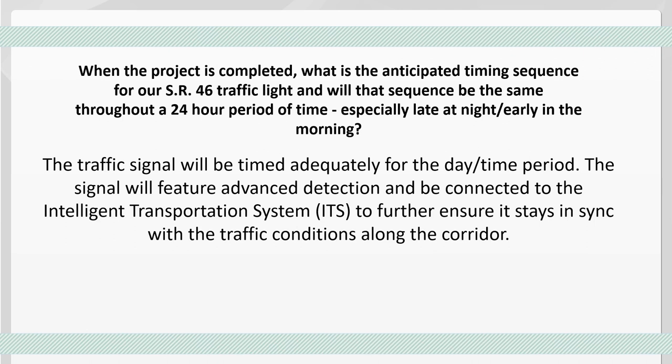The signal will also feature advanced detection to see if vehicles are queuing, and it will also be connected to the Intelligent Transportation System, or ITS, to further enhance it and ensure it stays in sync with the traffic conditions along the whole corridor. So when everything is done, all of it will be interconnected, so the traffic signals will be talking to one another.